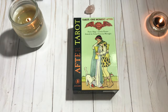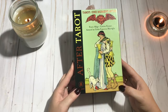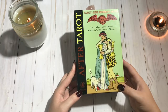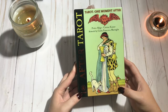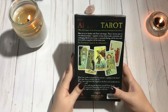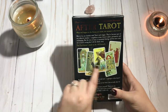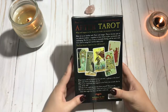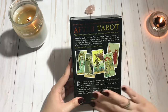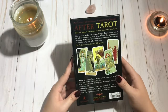So I found this deck at Barnes & Noble, and I didn't really know much about it because, like I said, when I was researching decks to buy for the first time, I didn't really see much about this deck at all. And it kind of intrigued me because it looks amazing, right? The After Tarot. So I had to look at the back, and I just saw the images that they have here. And I was like, ooh, I really like the colorations of this deck, and I really like the images here as well. And it doesn't shy completely away from the Rider-Waite system, which is what I wanted to start learning with. So I thought, I'll go ahead and pick it up.